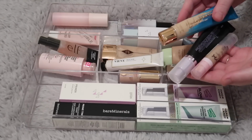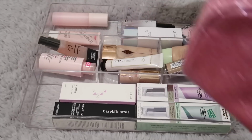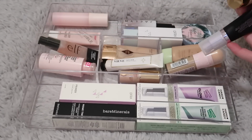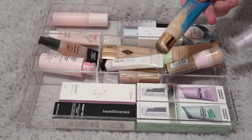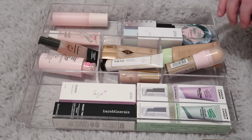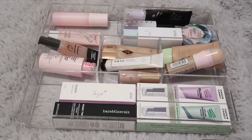So I had a couple of products in my makeup bag. This is sort of like my little on-the-go everyday makeup bag that I just keep in the bathroom that I just reach for when I'm trying to do something quick. So I'm just gonna go ahead and put those products in the categories that they belong, and then we have this primer. So we need to really get rid of some stuff here, so I'm gonna do my best. Let's get to it. Starting off with primer.